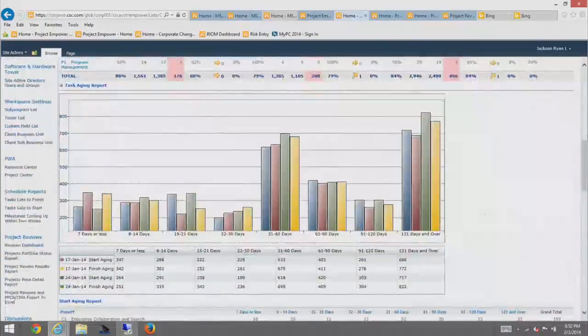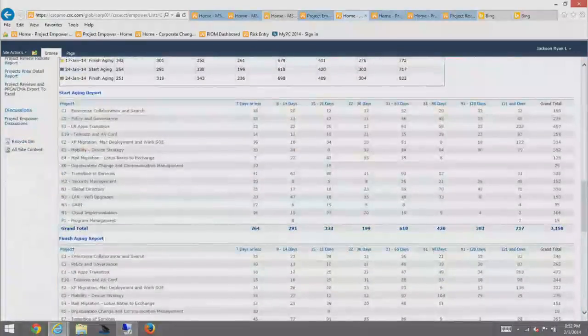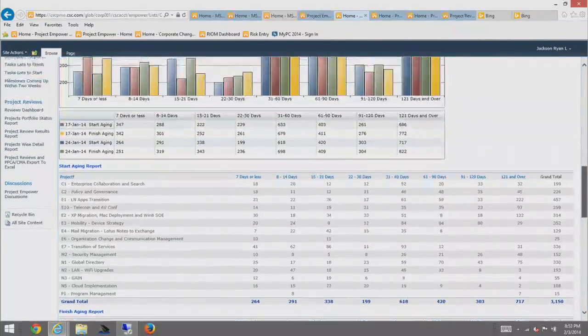And then again, you can see if the bar is high on the far right, that means there's probably some planning issues, right? And so this gives us a view of all of those tasks that are running late, where do they sit? And you can see the aging report, if you will. And then you can look at the detail that makes up that report. Let me see how many tasks were late from a particular project.